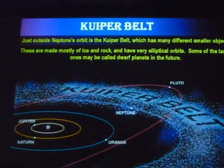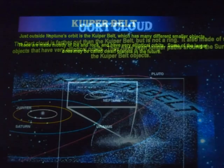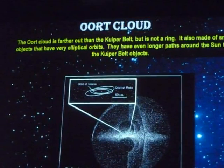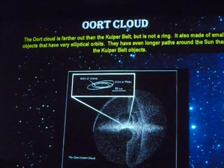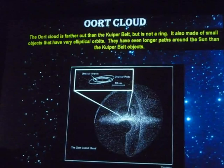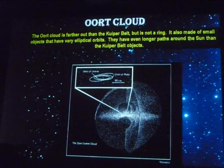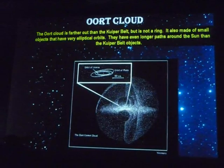There is another asteroid belt beyond Neptune's orbit. It is called the Kuiper belt. Pluto lifts its orbit so it doesn't get stuck in the Kuiper belt. This is the Oort cloud. It is further away than the Kuiper belt. If you would like to find out more information about the Oort cloud, go to Stardome and have a good time.